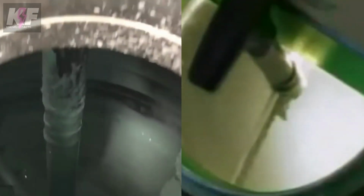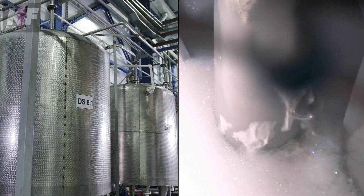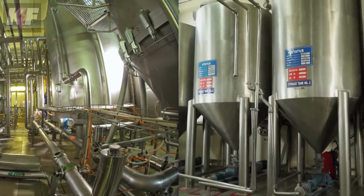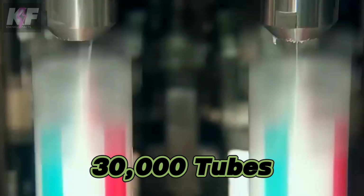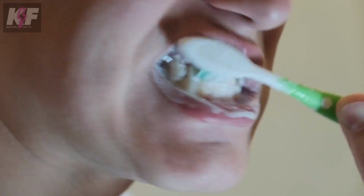Once everything is perfectly mixed, it's time to cook. The mixture is heated in large aluminum pots and carefully controlled to prevent any unwanted reactions. It's like baking a giant batch of toothpaste cookies, with each batch filling about 30,000 tubes. Just imagine that! Getting toothpaste just right is all about precision. It's got to be smooth, with no lumps to spoil the texture.